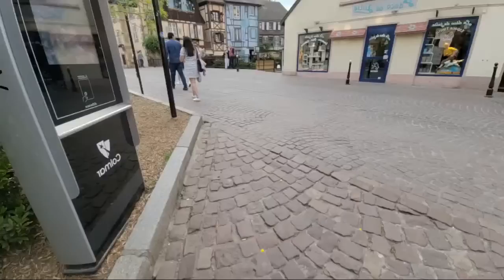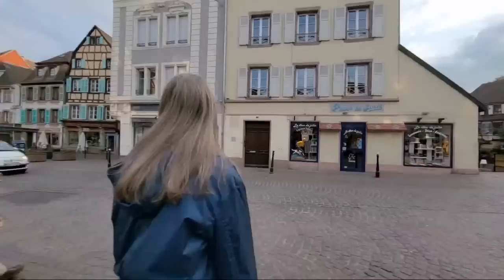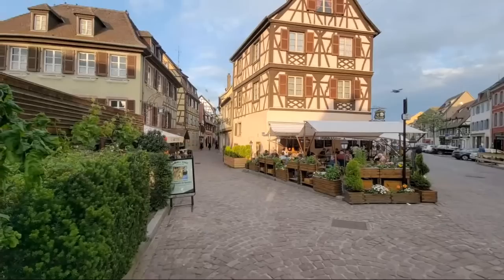And if you can't tell, there are half timbered houses as far as the eye can see. And we're not even too far into the city. And you're going to see a lot here.